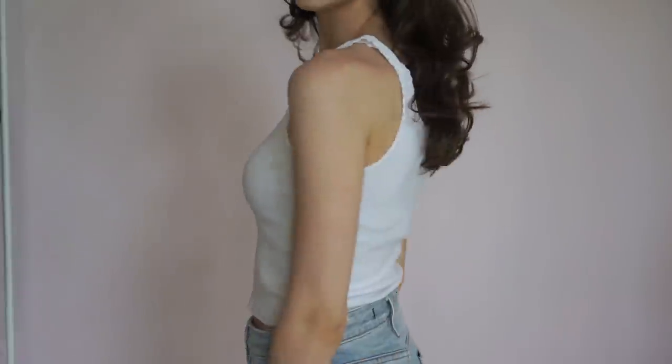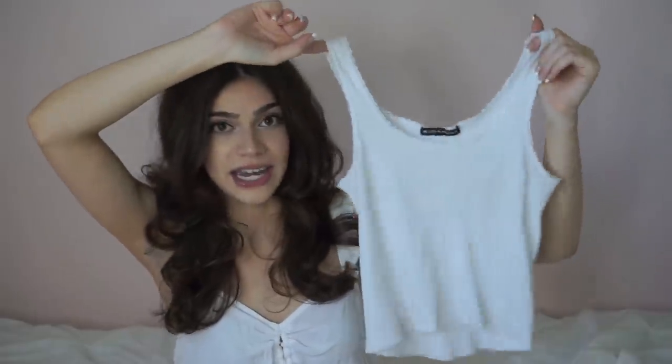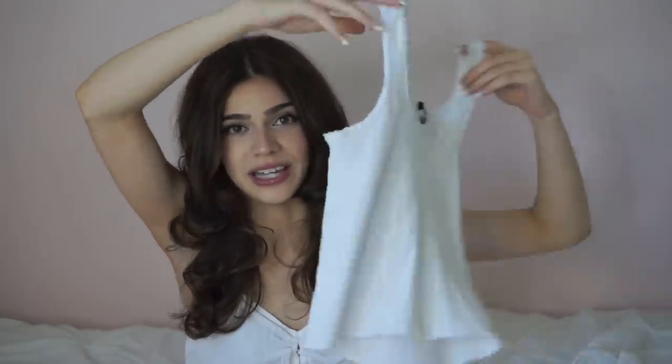Next up, this one is from Brandy Melville. It's a cute little lacy tank top, it's lined with lace, and it is really cute. It's really nice and lightweight. And just really pretty, just adorable. I like the simplicity of it.